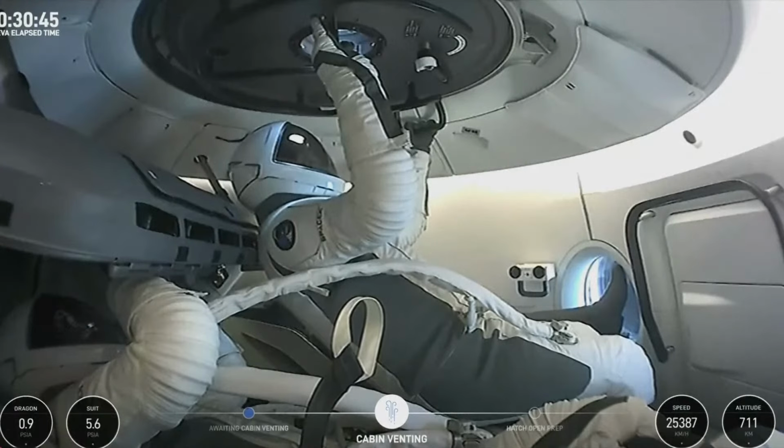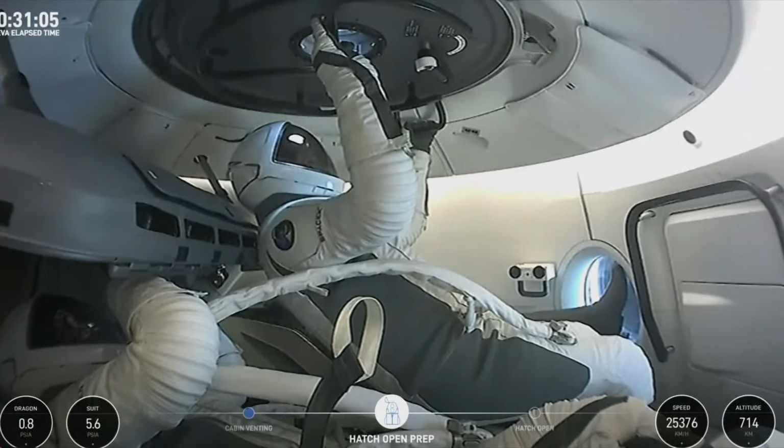Dragon SpaceX, we're in EVA hatch open prep. Confirm crew ready to open hatch. That is great news. Hatch opening. EV1 good. EV2 good. EV1 good. EV2 good. SpaceX EV1, we're ready to open hatch. SpaceX copies. Dragon, you are go to open hatch. Go. Excited. Copy that, SpaceX. Go to open the hatch.